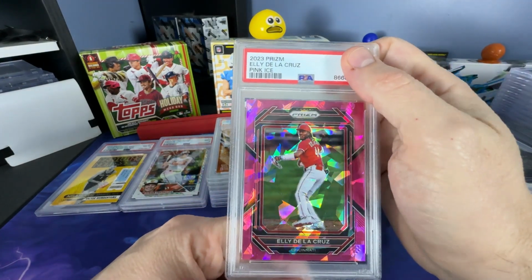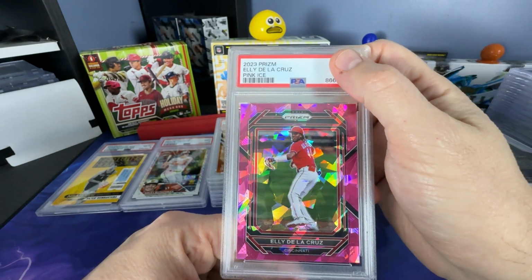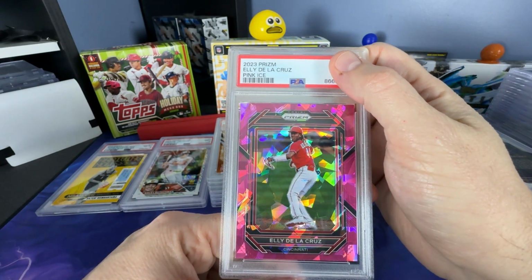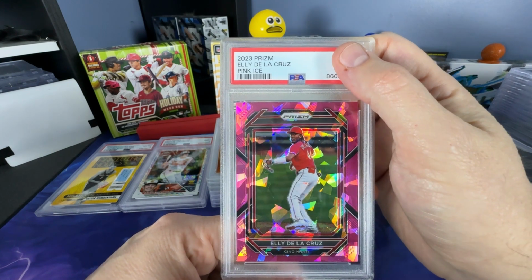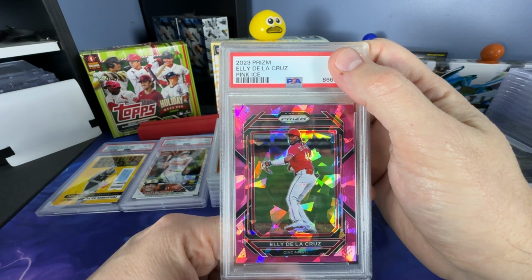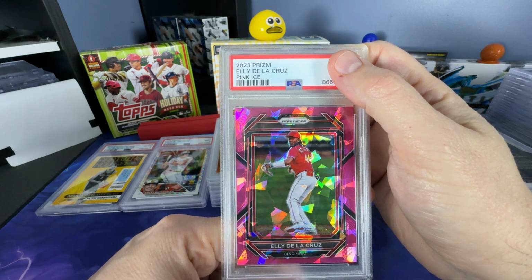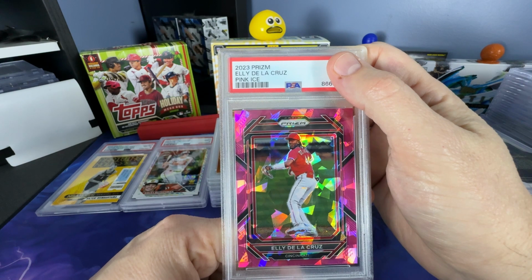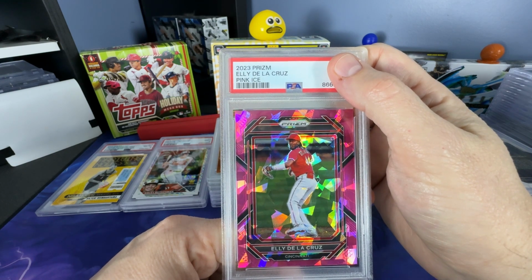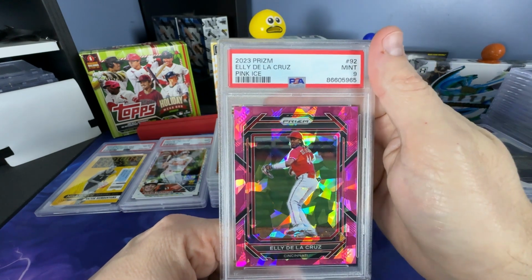So this is also an Elly. This is a Prism Pink Ice. I pulled some good parallels out of Prism. I didn't buy very much of it, so I figured why not. He's pretty hyped right now. And I live local-ish to Cincinnati, not super local, but I live in the same state. So, he's going to go for a premium around here. So that did get a 9.